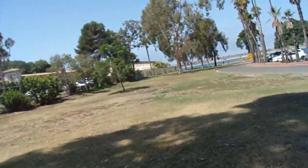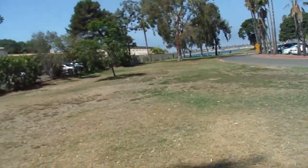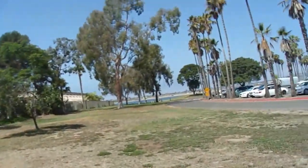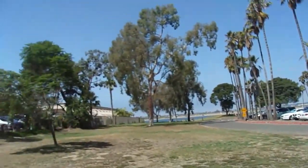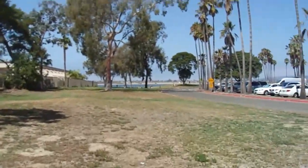This is my third venue of the day. Started off at Mission Trails, hiking up to Cowles Peak. Went to Cabrillo National Monument. Meant to go to the Bayside Trail, but I missed the turnout for the Bayside Trail, so it's only limited to a couple videos there. Now I'm here at Mission Bay.